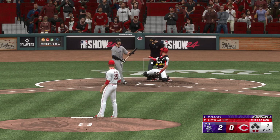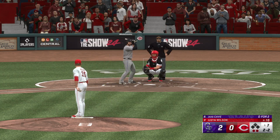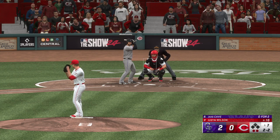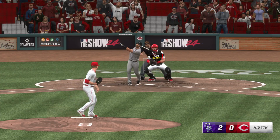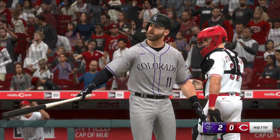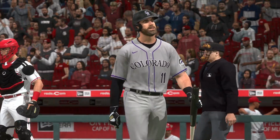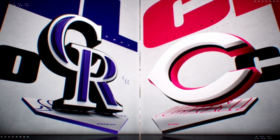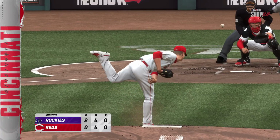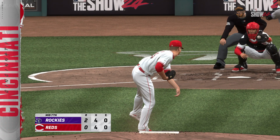Still 2-2 after the foul ball. Cut on and miss. Struck him out. It's a 1-2-3 inning for the Rockies. Impeccable command in that one. Three batters, three strikeouts. That's electric stuff out there on the mound.